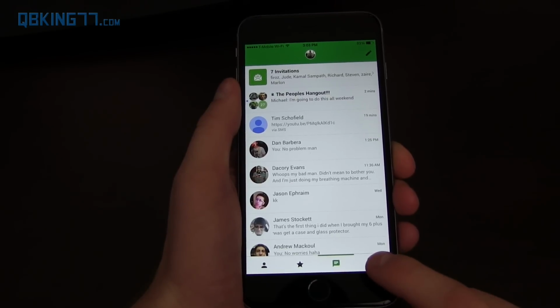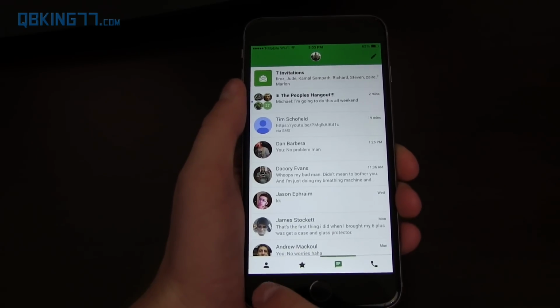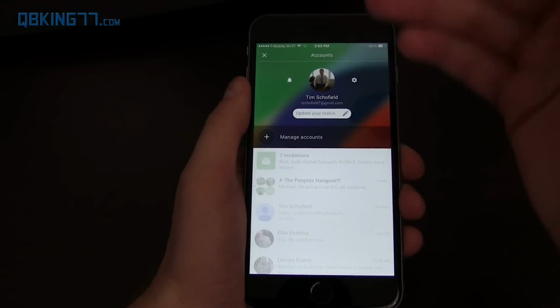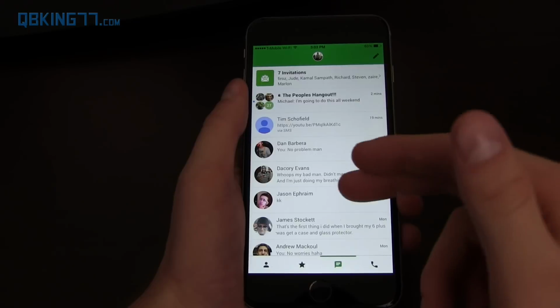Like I said, you press the phone button and then you can bring up a dialer, and then it just gets really laggy and it's just not fun to even try to use. So I just go to contacts and search for who I want to call. Anyways, so you tap up here, it'll go to your account. You can update your status, manage your accounts, alarms, alerts, settings. You have all your messages here.